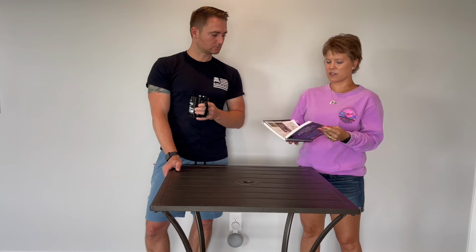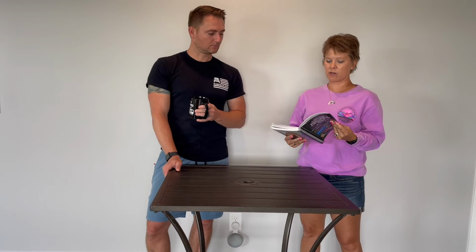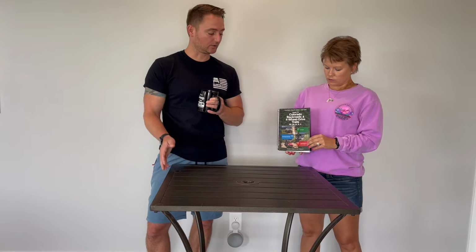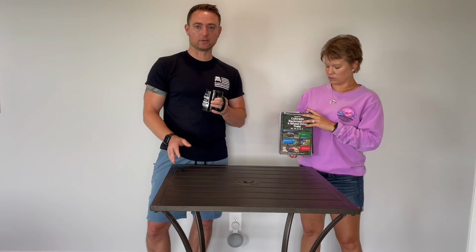There's also some trails in here that may not be very popular, but worth checking out. There are hundreds of trails in Colorado, if not more than that, and this book has 90% of them, I would say. So it's a really good thing to have.